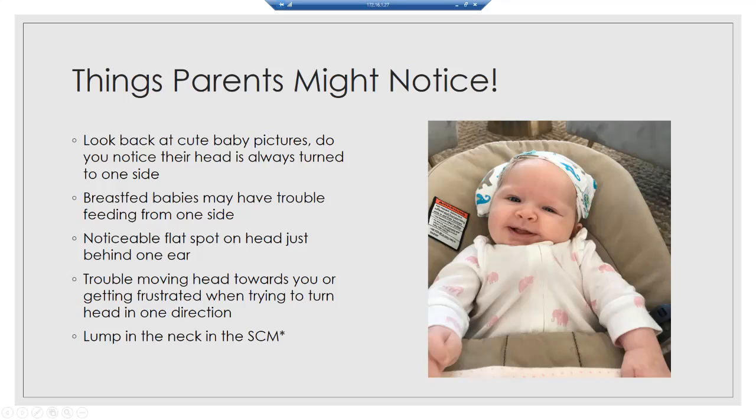You can also look at breastfed babies. They may have trouble feeding from one side, a noticeable flat spot on the head just behind one ear, trouble moving the head towards you, or getting frustrated when trying to turn their head in one direction. And then also a lump in the neck in the SCM, which is what we talked about, that possible fibrosis that would resolve with physical therapy and soft tissue massage.